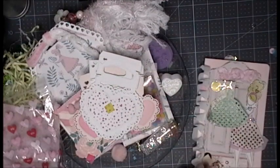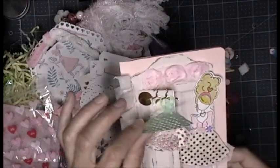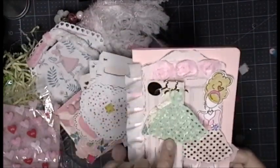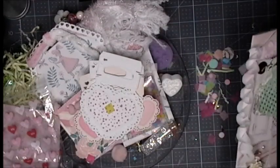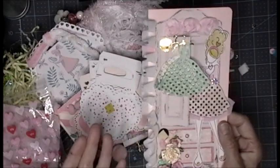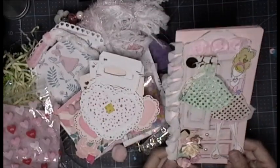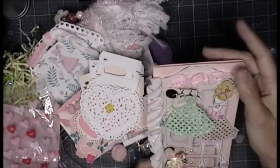I'm going to stick those in there. This is all such fun stuff. I love the way the dresses hang there too. This has gotta be a die. All right, so you know what? I always say, why do I need a die? I've got a die cutting machine. But see, sometimes you do. So thank you for opening my eyes to that. That is pretty cool. So, so cute.